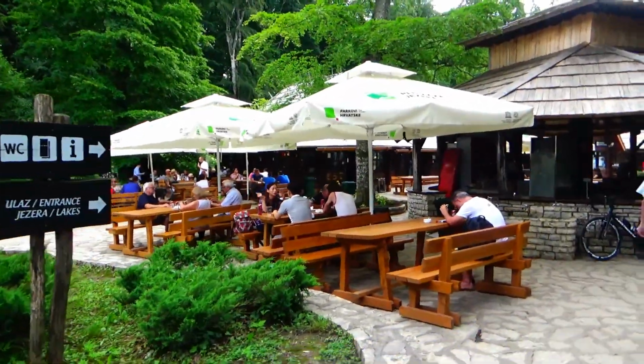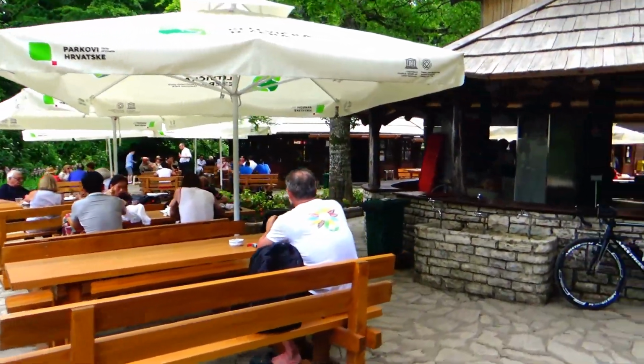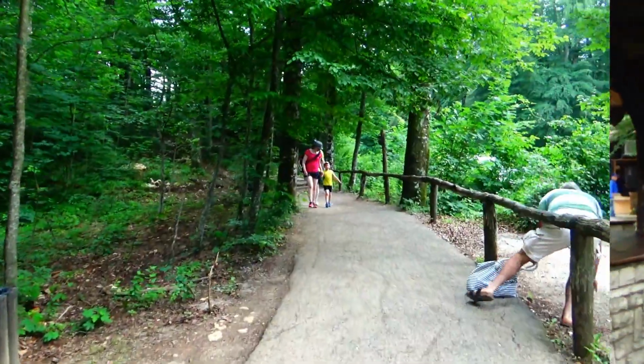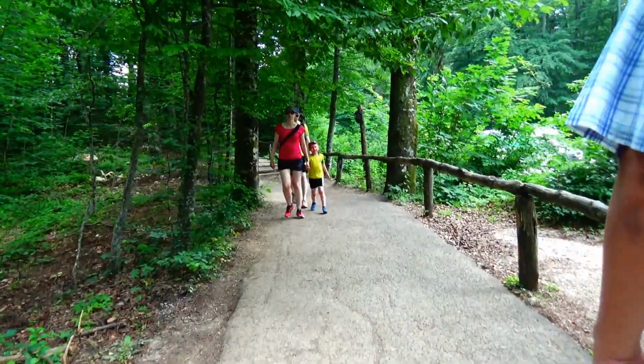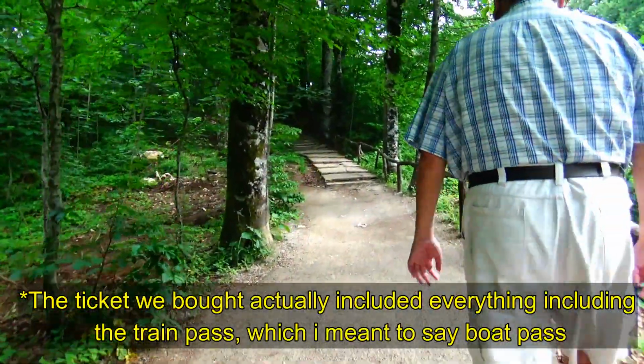So this place, this main area here, has a restaurant. And the smell of food is just overwhelming because the kitchen is just right out here. Alrighty guys, let's go up this trail. We need to buy some tickets for the train pass.